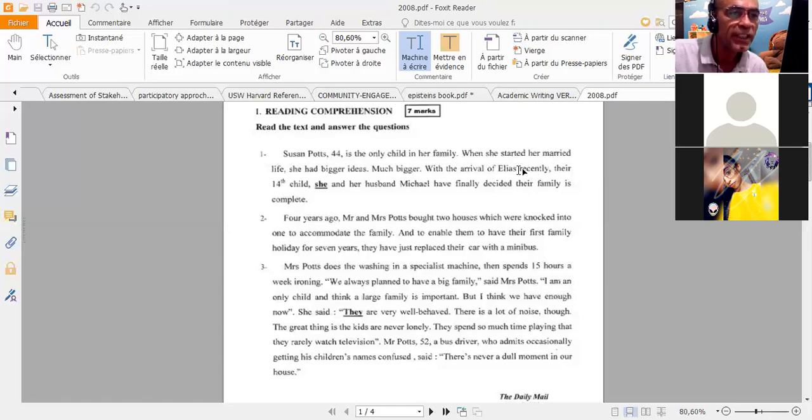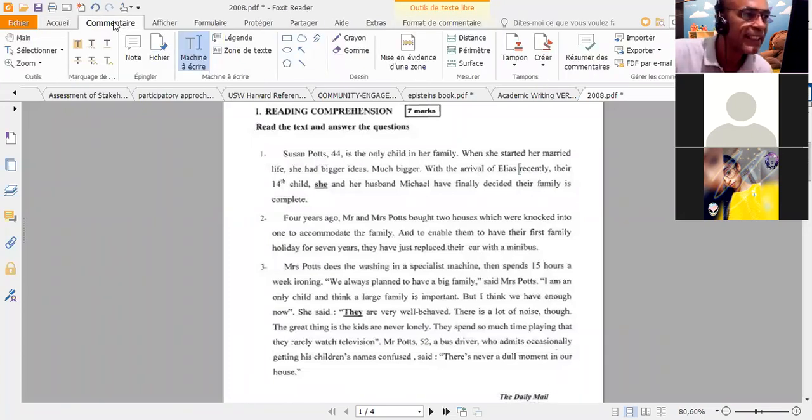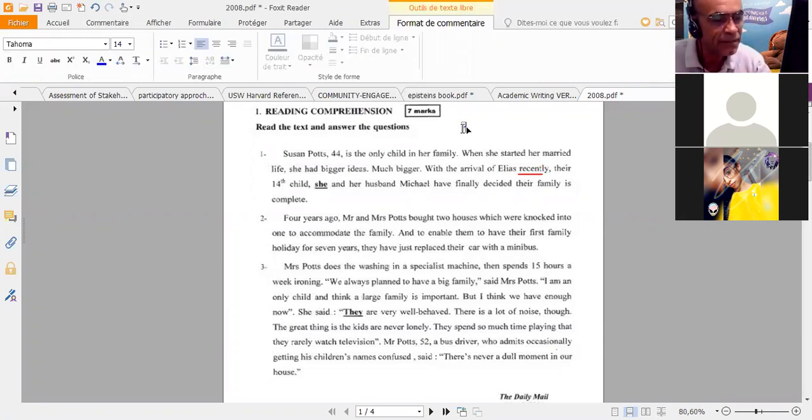Now we have a new word here, which is recently, okay? So can you give me a synonym to the word recently? You know the meaning of the word recently? Finally. Not finally, it means lately, okay? So recently means lately, okay? Recently, or lately, okay?